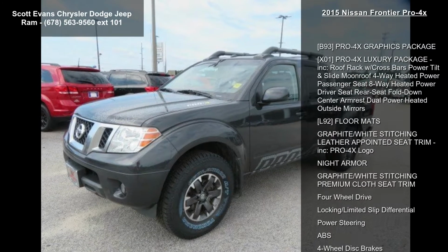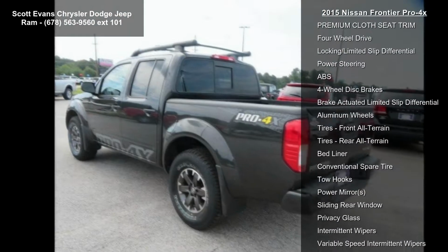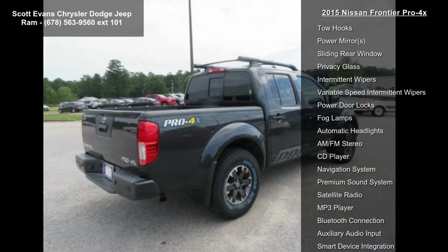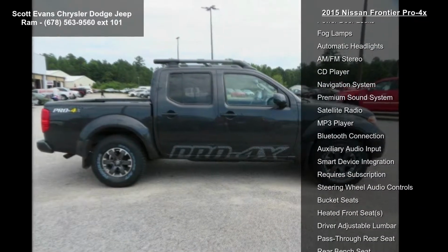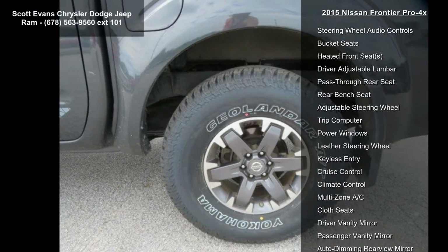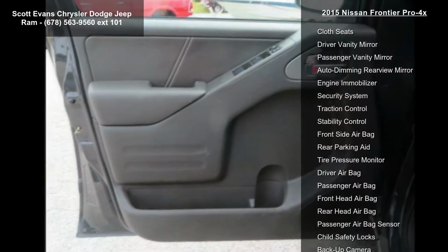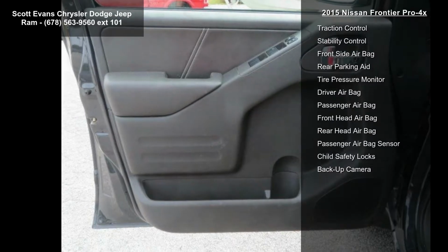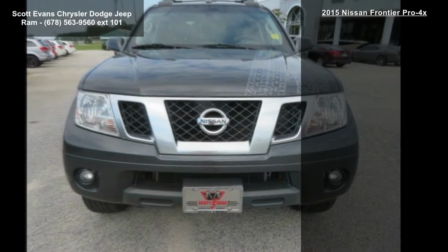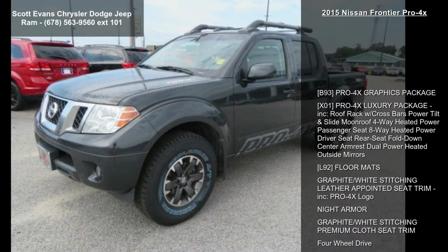Some of the top features included with this vehicle are B93, PRO-4X graphics package, X1, PRO-4X luxury package included, roof rack with crossbars, power tilt and slide moonroof, 4-way heated power passenger seat, 8-way heated power driver seat, rear seat fold down center armrest, dual power heated outside mirrors, L92, floor mats, graphite white stitching, leather appointed seat trim included, PRO-4X logo, night armor, graphite white stitching, premium cloth seat trim, 4-wheel drive, locking limited slip differential and power steering.